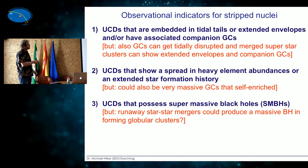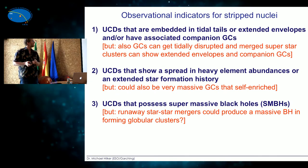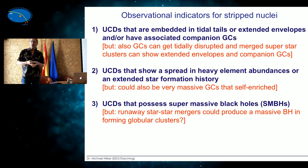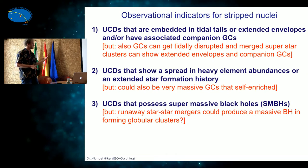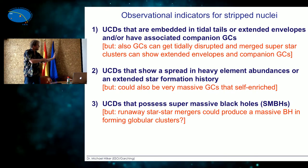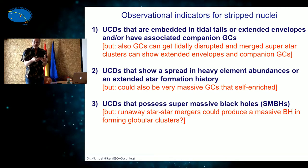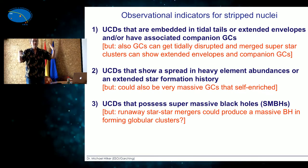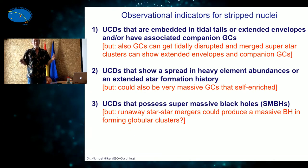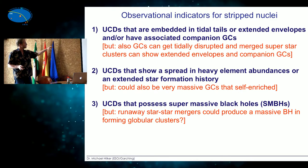A second way to try to find out whether these are stripped nuclei is to show that they have a spread in heavy element abundances, because so far no globular cluster has been shown to have a spread in iron abundance. In light element abundance, yes, but not in iron abundance. But then there are also theories, a little but is always that there come people that say every globular cluster that forms above 10 to the 6 is self-shielding, can bring back material to form a second generation, and then you are again in this game. Is this only possible in a nuclear environment, or might this also be possible for a globular cluster?